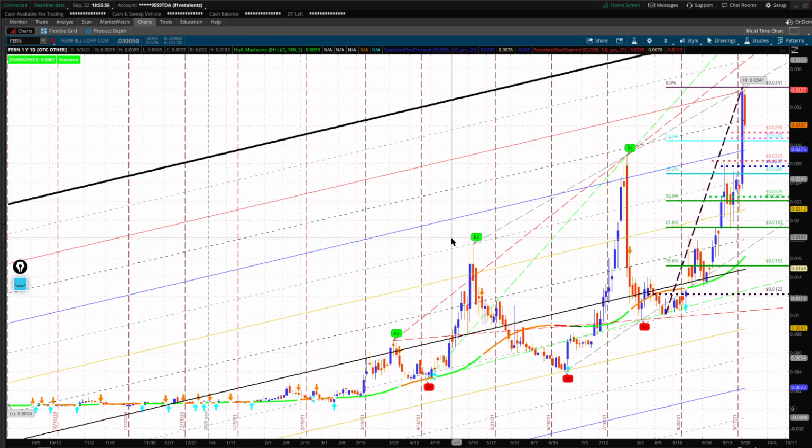So we are still in an uptrend with Fern, but that doesn't mean that you can't take some profits or protect yourself with your investment. Take it all out, wait for a dip, and have it start coming up. If it starts going up right away tomorrow, then you can get back into it. So that's the way I would play Fern.